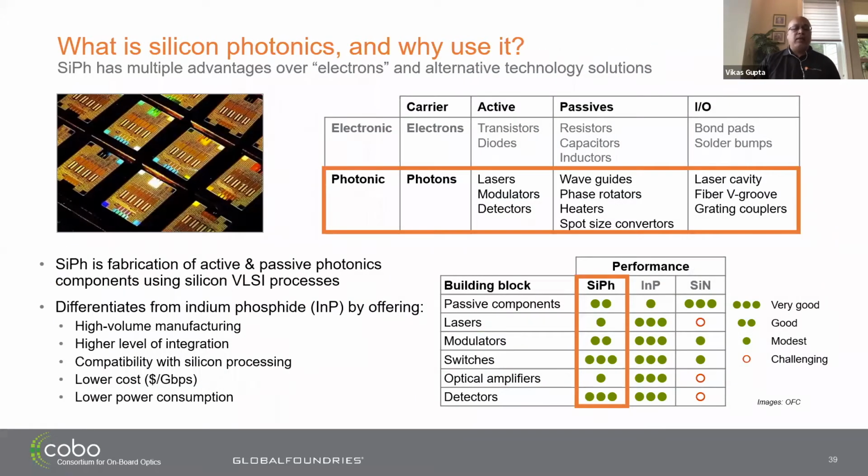Next slide. So I just wanted to go back to the basics. The growth of the semiconductor industry has been dominated by electronic components and circuits. We're used to talking about the transfer and manipulation of electrons using active components such as transistors, passive components such as resistors and capacitors. Similarly, on the photonic side, we talk about manipulating photons using active components such as lasers, modulators, detectors, passive components such as waveguides and spot size converters, and input-output components such as laser trenches to place lasers into, fiber V-grooves, as Alexander mentioned, and grating couplers.